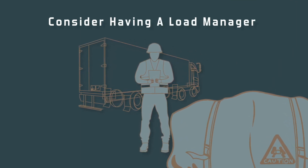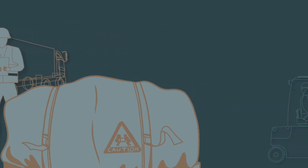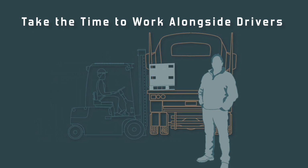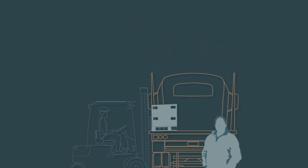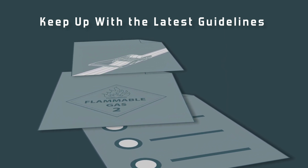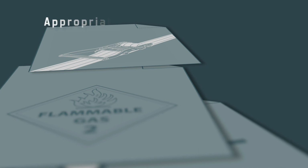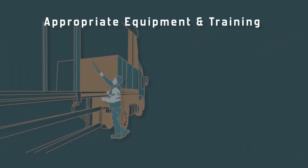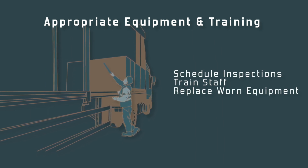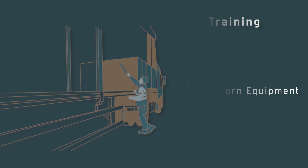Consider having a load manager, somebody who specifically knows how to deal with different loads in various vehicles, and that supports driver training. Complete the loading and unloading processes with your drivers periodically to identify the possible challenges and issues that they face. And follow the latest guidelines when selecting the restraint system that works best for the types of vehicles or loads that staff will be working with, and if possible, perform on-site testing. Have the appropriate equipment and training to enable drivers and other staff to follow safe loading and unloading protocols. Schedule inspection or replacement for items that wear out, and train people who conduct the inspections to identify when equipment should be replaced.